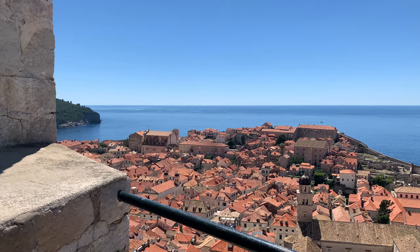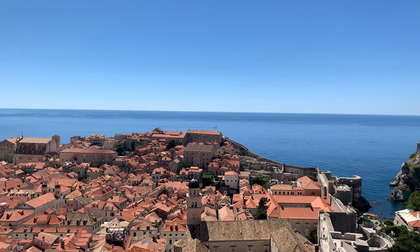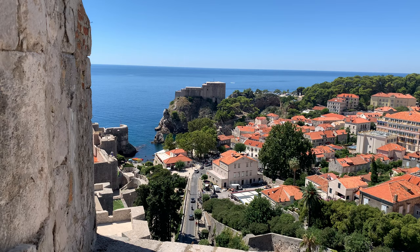It's the first person I've seen wearing a mask. I'm sure you're sick of seeing this, but bar down there, I think. It's got my name all over it.